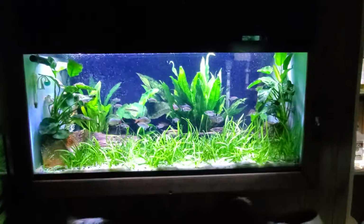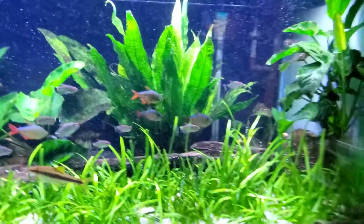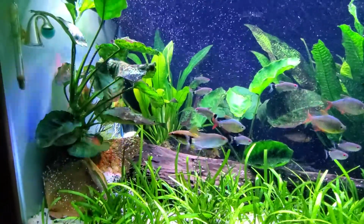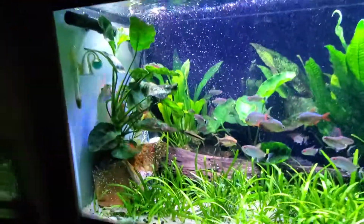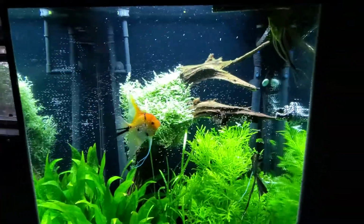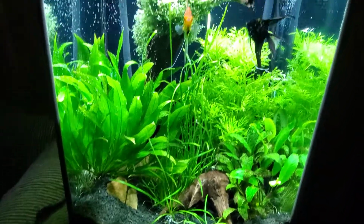All right, I'm gonna take a quick walk around the fish room, and then we'll talk about CO2 at the end. Tetra tank here, nothing really new. And then I severely cut back on their plants a week or two ago. This tank is CO2 injected. Angelfish tank. Yeah, nothing really exciting with them either, other than did a massive cutback on plants a week or two ago, all's well.